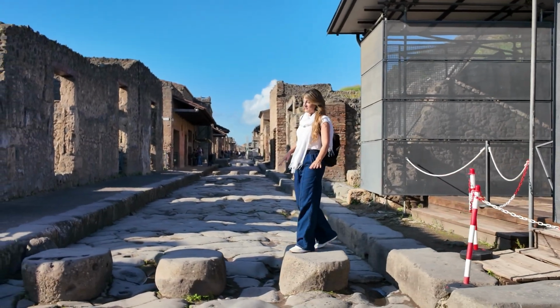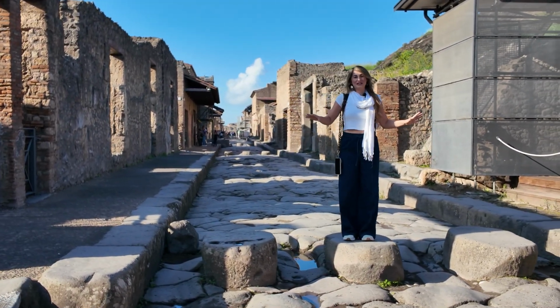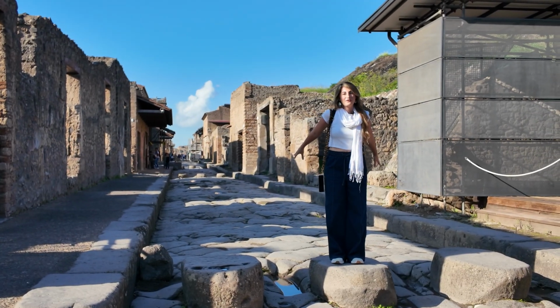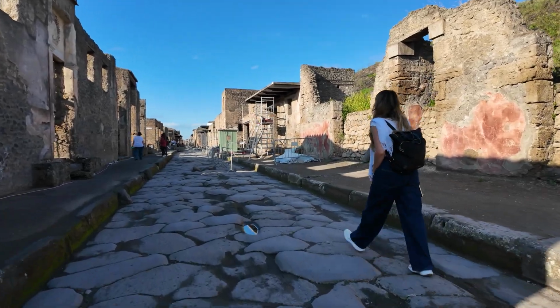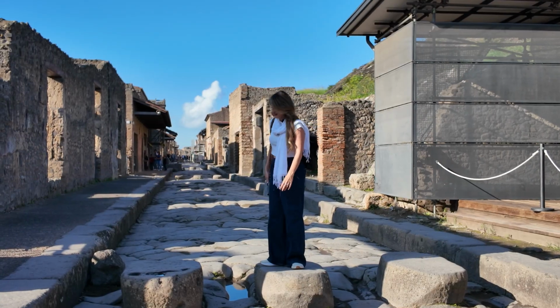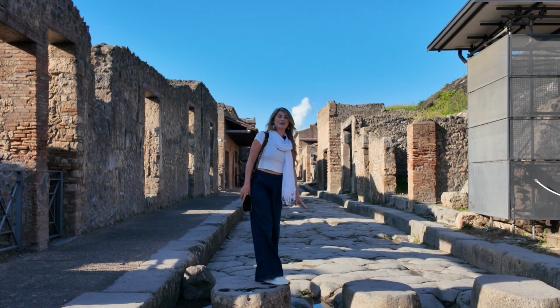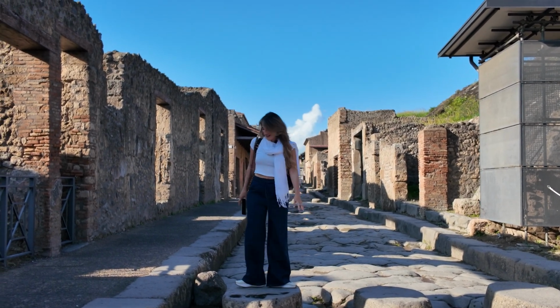Now, of course, we may be romanticizing Pompeii, but this is evidence of what it really used to be like. These streets could be filled with animal dirt and much more, sewage and probably a lot of smelly, gross things. So these steps here were actually stepping stones to get across the street, when the street itself was covered with things you wouldn't want to walk in.